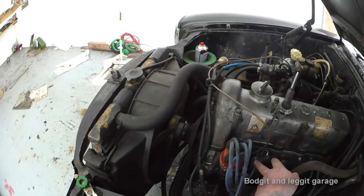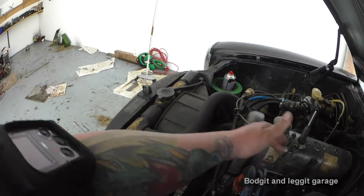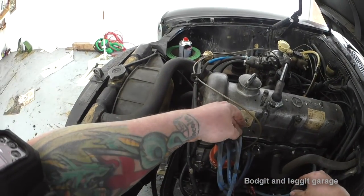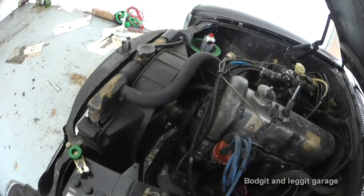But we follow number 1. Number 1 is here. Now, the firing order, 1, 3, 4, 2. So, as the rotary arm goes round, 1, 3, this should be, which it is, and then 4, which it is, and then last one should be 2, which it is. So I know them leads are on the right way.